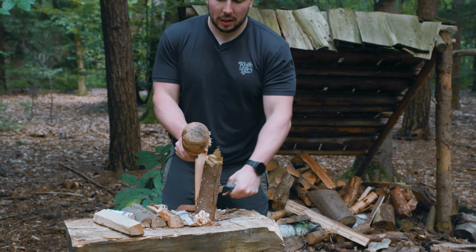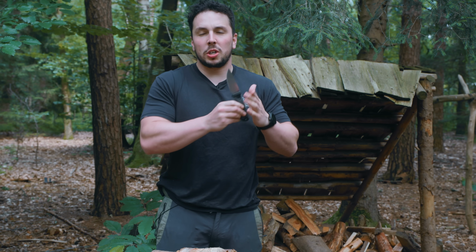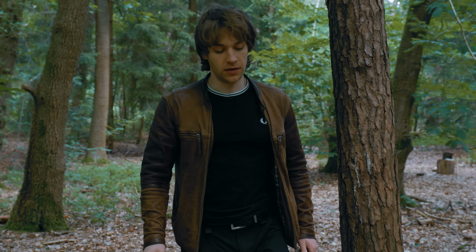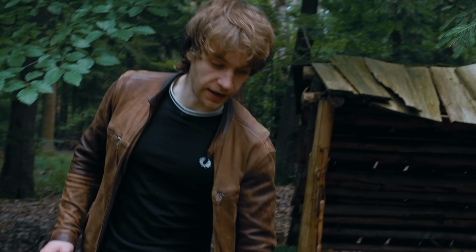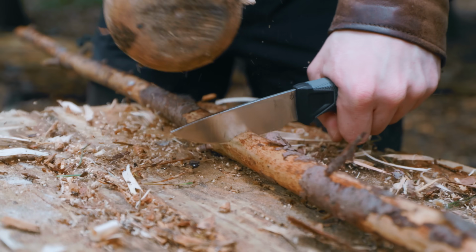Yeah, that's way better. I still can feel a little bit of this pushing into my hand. Even though it's rubber, it doesn't get rid of all the vibrations like maybe a full-tang knife, but it is a lot better. But if you go camping, obviously you don't have processed pieces of wood like that. You have to do it with stuff you find in the forest. So, I'm gonna make a one stick fire.